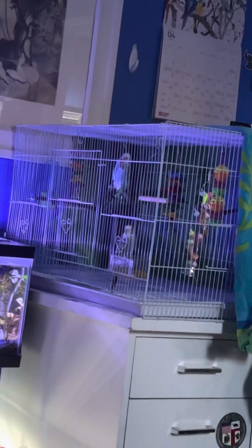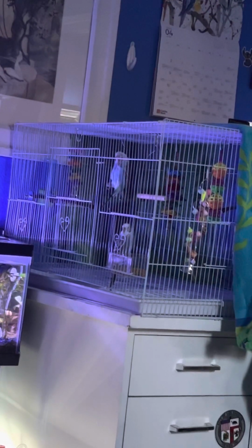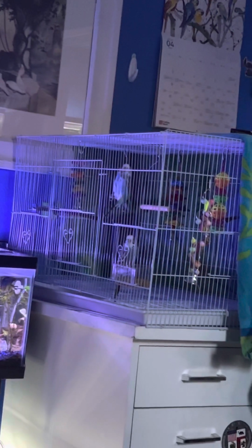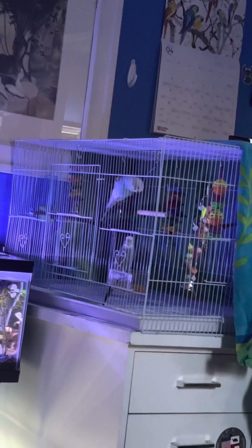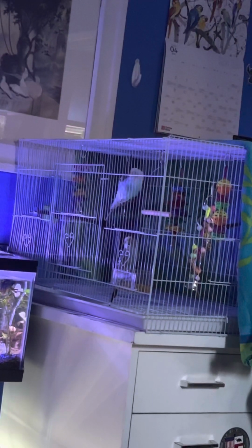I've had a couple friends that own macaws and some of those other bigger birds, and literally the entire room that they've set aside or designated for the bird is the bird room. So if you're going to consider getting a bird, make sure that you really do your research.